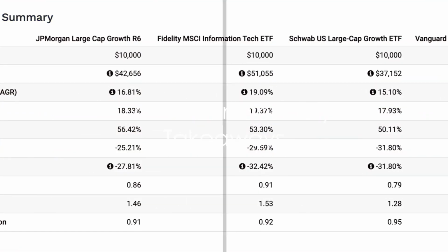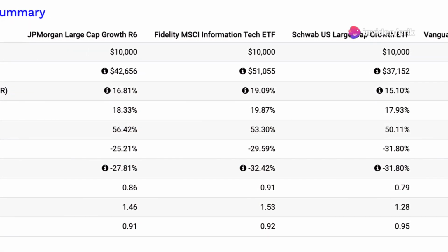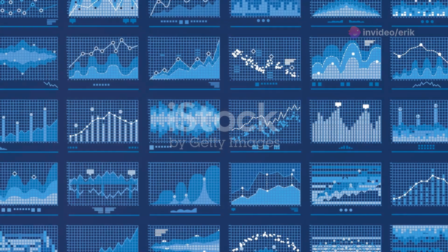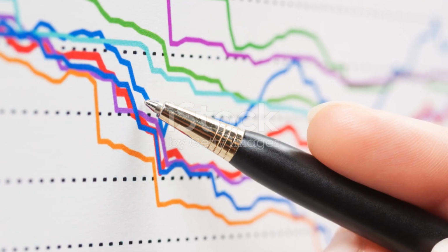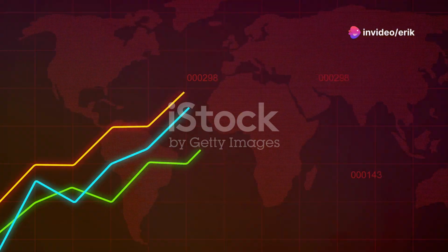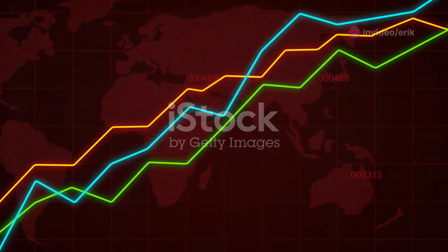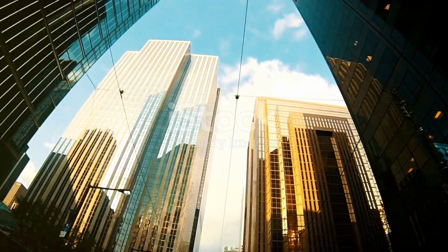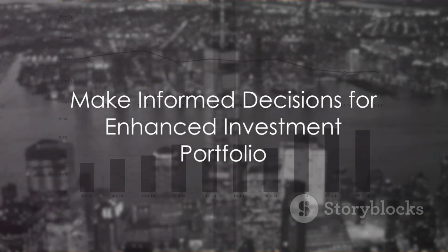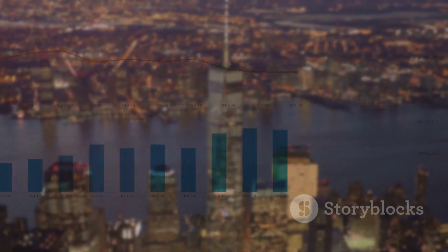Now that we've explored these investment vehicles in depth, what have we learned? JPMorgan Large Cap Growth R6 stands out with a robust annualized return of 16.81% and a relatively high Sharpe ratio of 0.86, reflecting decent risk-adjusted returns. However, it also bears a higher expense ratio of 0.52% compared to its peers, which could affect net gains. Despite this, its performance in terms of growth and resilience in volatile markets is commendable. Armed with this knowledge, you're better equipped to make informed decisions that could potentially enhance your investment portfolio.